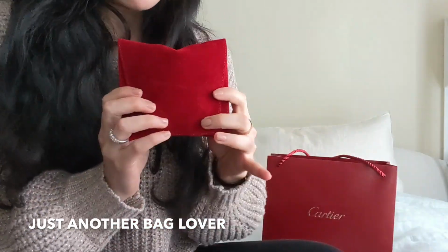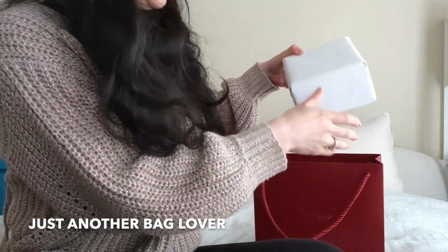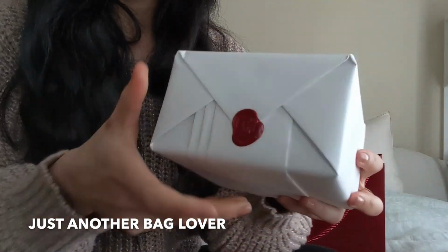I have the travel pouch here, and here is my receipt. Here is the beautifully wrapped box. It does have the seal here and here.